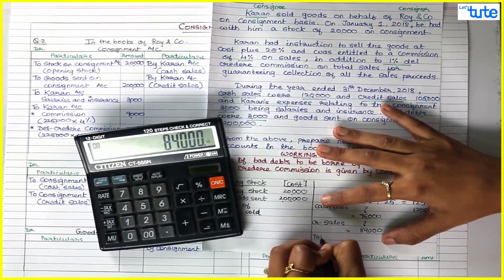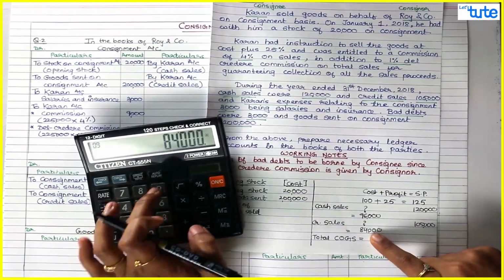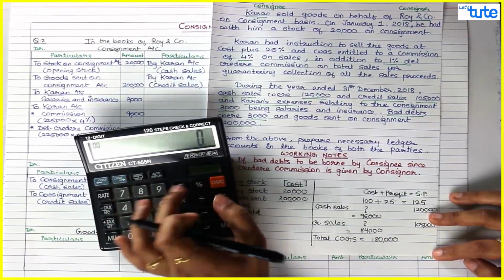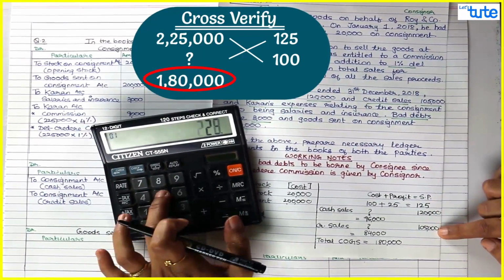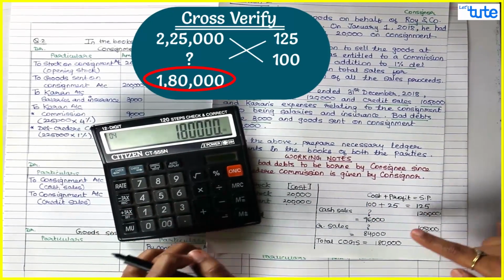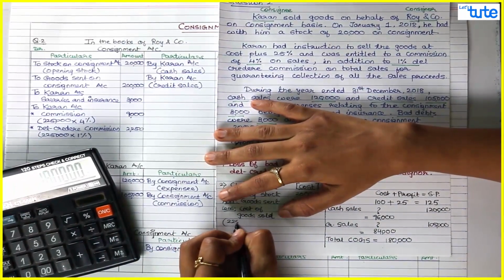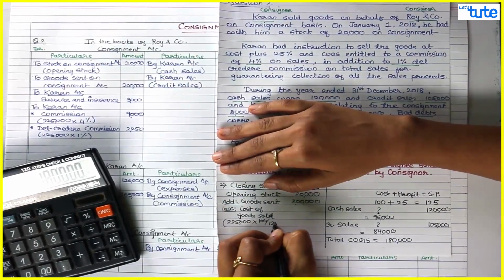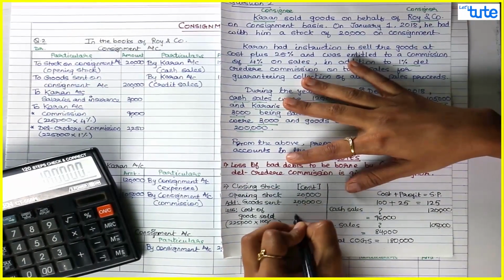So what is COGS? Cost of goods sold would be 84,000 plus 96,000. So that comes to 1,80,000. If you have done it on the 2,25,000 total sales itself, then it would be 2,25,000 into 100 divided by 125. So that directly gives you 1,80,000. So that is also fine. I am writing the 2,25,000 working over here: 2,25,000 into 100 divided by 125. Either you do this or you do it separately, that is perfectly fine.